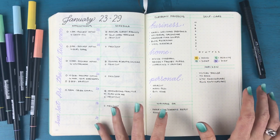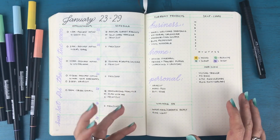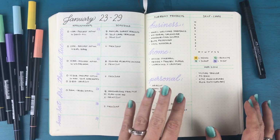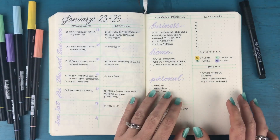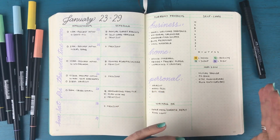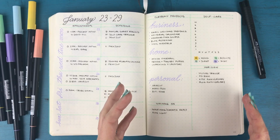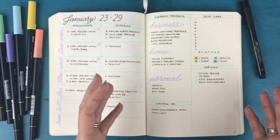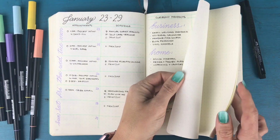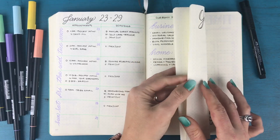Now I have decided, because there's been quite a few weeks where I've kind of dropped the ball and not really updated my self-care tracker as much as I would like to, that for the month of February, I'm going to try the self-care tracker on a monthly scale. I have a lot of success with spreads where I do it monthly. So if you'll notice, I've already set up February here, and I'm going to be doing a plan with me video for February soon to talk about all of this.